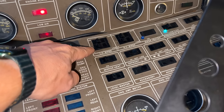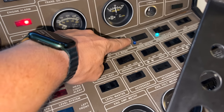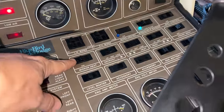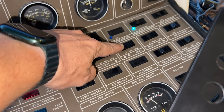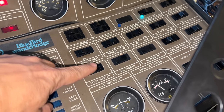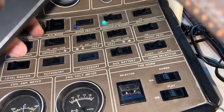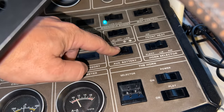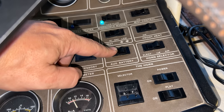We can control our driver and passenger wipers individually. Wiper heaters was an option, but I don't have it. This is for our washer fluid controls. We have heated mirrors, different defrosters, fan blowers for the heaters. This switch turns on and off the lights for the leveling system. If we have trouble starting the main engine or the generator, this switch here links all the batteries together so that hopefully, if you're having trouble starting one, it will start.